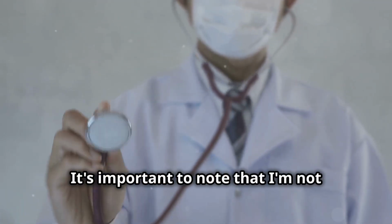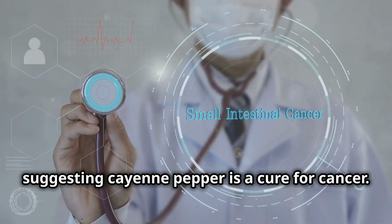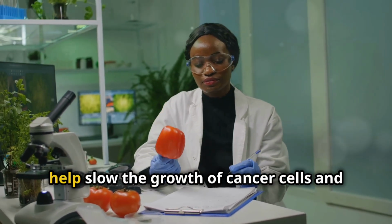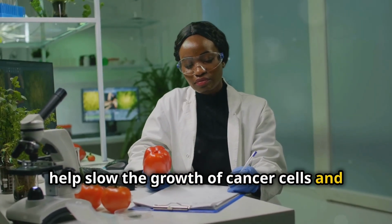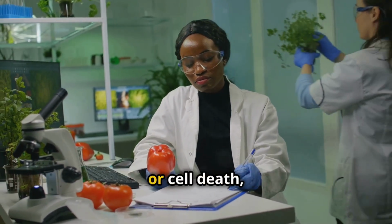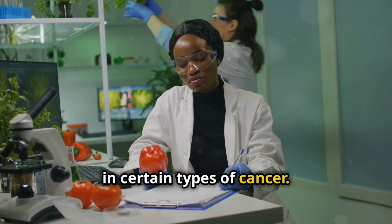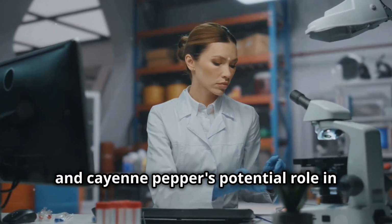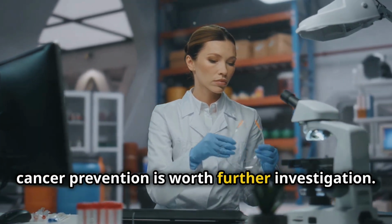It's important to note that I'm not suggesting cayenne pepper is a cure for cancer. Some studies suggest that capsaicin may help slow the growth of cancer cells and even induce apoptosis, or cell death, in certain types of cancer. While more research is needed, these findings are promising, and cayenne pepper's potential role in cancer prevention is worth further investigation.